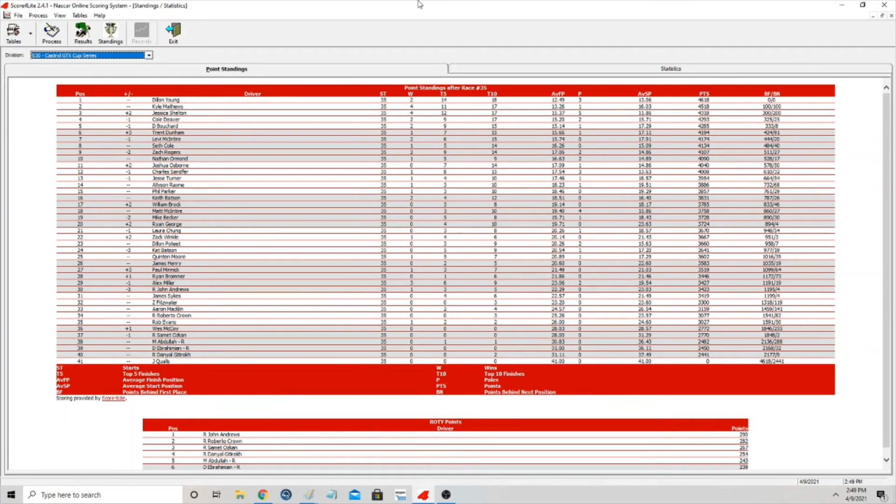And your season 30 Rookie of the Year for the Castrol GTX Cup Series this season is John Andrews. He wins by 8 points for Rookie of the Year over Roberto Crown Jr. 3rd place in rookie points went to Cement Ozcon. 4th, Daniel Getrog. 5th was Muhammad Abdullah. And Dylan Abrahamian was last in the rookie standings this season. So that's how they finished Rookie of the Year and the points this season.